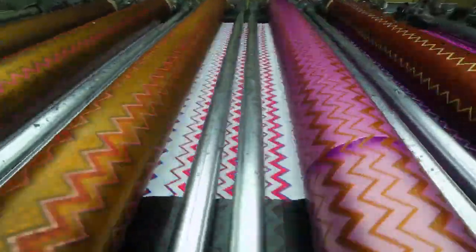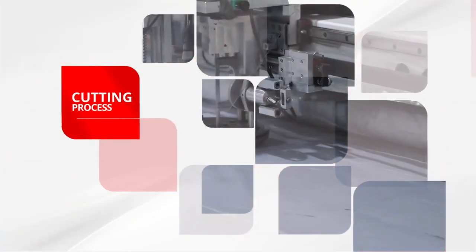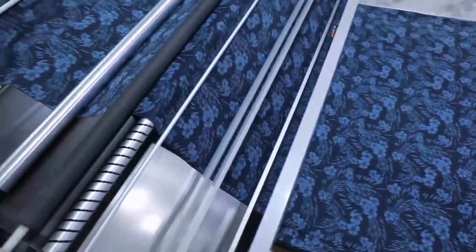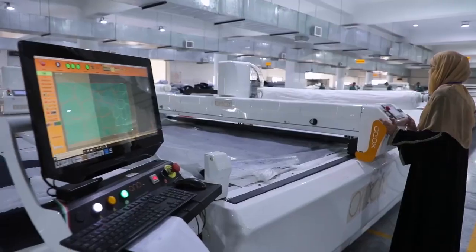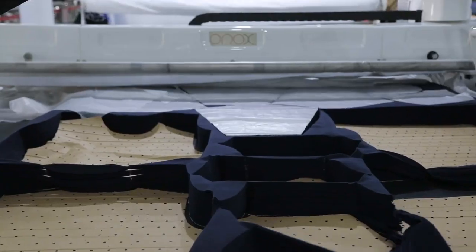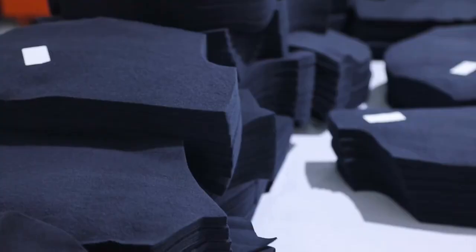The company is capable of printing all types of knit fabrics. At K&M's, we use the latest machines and precise cutting techniques for bulk cutting. The cutting department is centralized with maximum capacity to feed all stitching units.